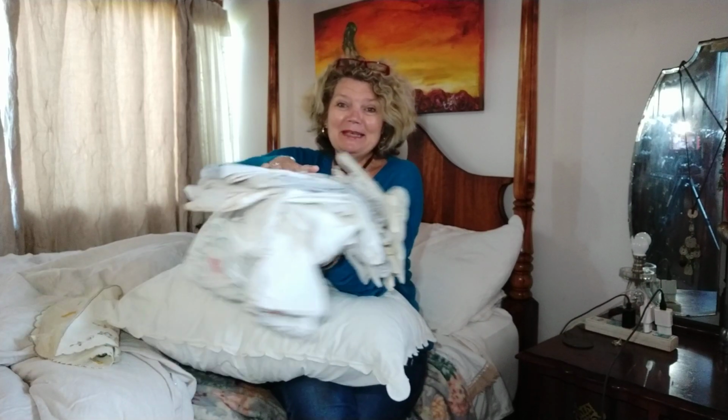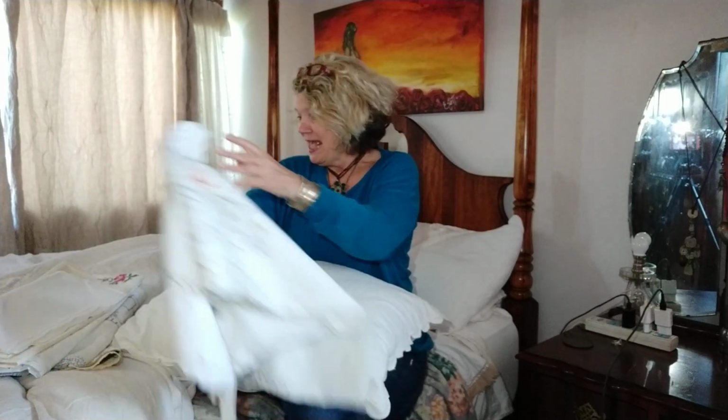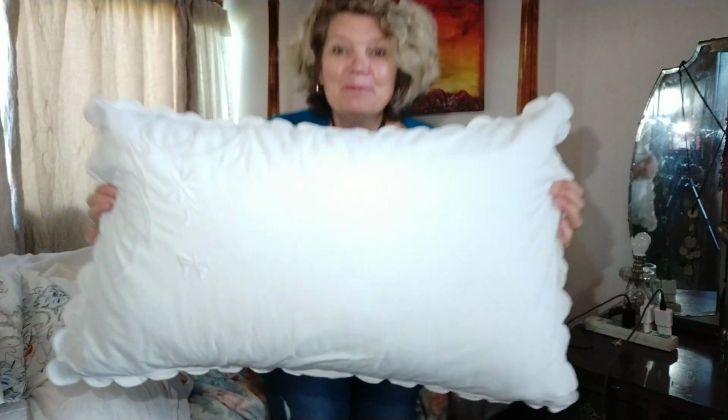So we're busy building a flatlet, and there's going to be a double bed in there. And I thought, you know what? Instead of buying new things for that room, I'm going to make my bed new. So I went into my cupboard and I found my big stash of tablecloths and stuff. And in that stash, I found two vintage antique pillowcases.